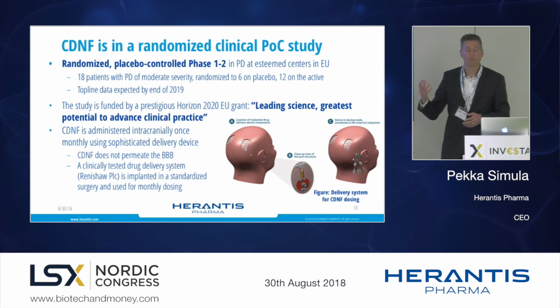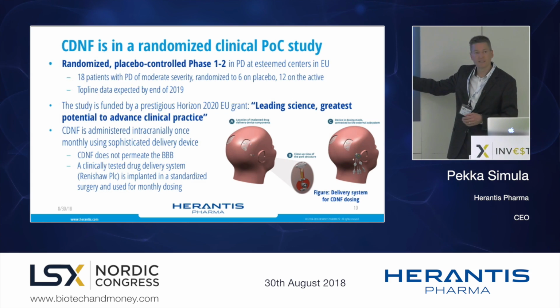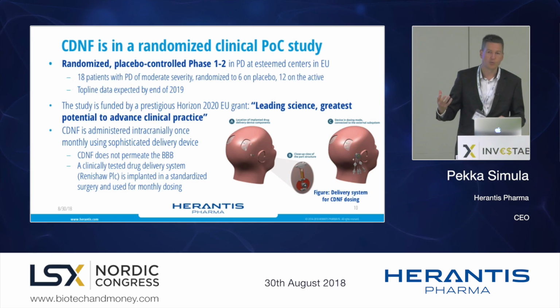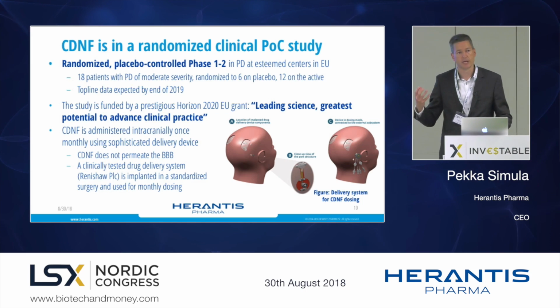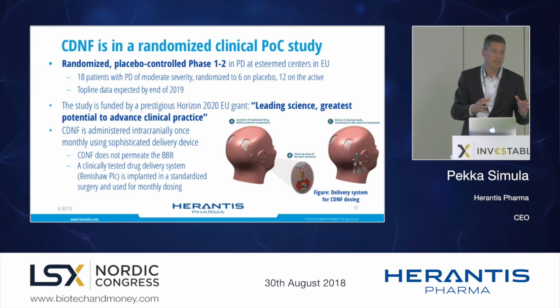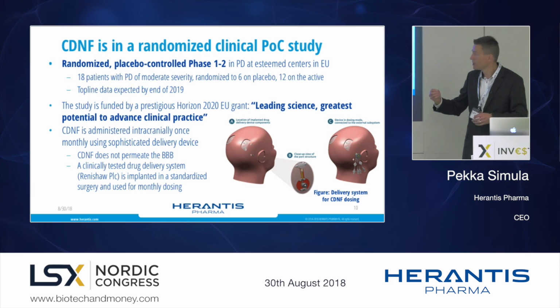It doesn't pass the blood-brain barrier. And therefore, in this study, we are using a very sophisticated high-tech device, very similar to a deep brain stimulation. So we are injecting the protein directly in the brain, in the putamen of the patient. It's a one-time surgery, very much like DBS surgery, to implant the device. And then once a month thereafter, the patient simply goes to a doctor, is connected to a pump.